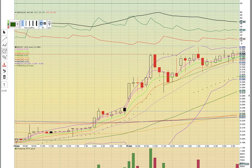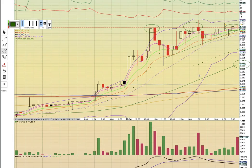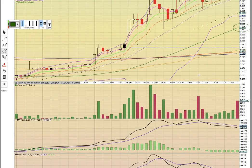So this chart here was just telling us that it was wound tight, and it could go either direction tomorrow. There was a triple top. You could see 1, 2, and 3 without being able to bust above it. So you know, this chart is wound tight. We'll see what happens tomorrow at the open.